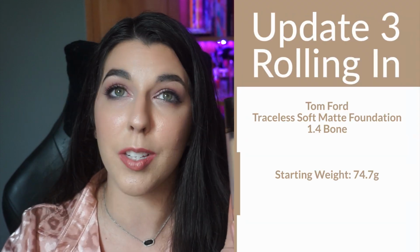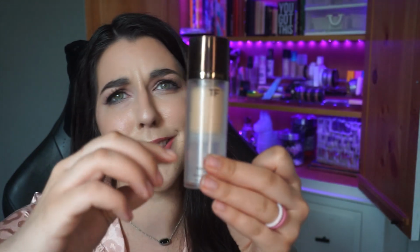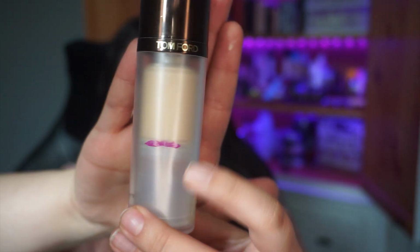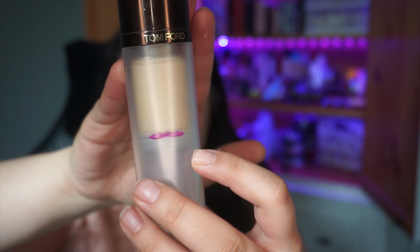So I'm going to roll in my Tom Ford Traceless Soft Matte Foundation. One, this is a super expensive foundation. Two, I did not pay for this. Influenster sent this to me. Three, it's so nice. It's going to be so visually pleasing watching this product go up. Four, I really haven't used this that much, and I already have a decent amount of product used up. So we are going to be starting at that purple line. That purple line is at the very bottom, or where the bottom of the product is in and of itself. So we'll be able to see the usage and how much we are able to actually use in a month, which is actually quite exciting.